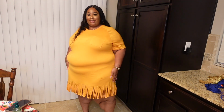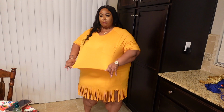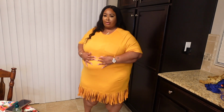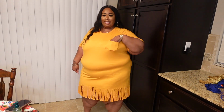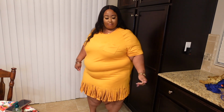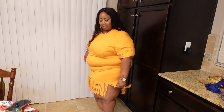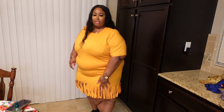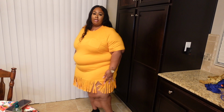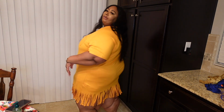But we got a t-shirt dress. Like, it's super soft. Look, stretchy, plenty of room. So it's gonna have give to it. A little pocket action going on right here. I was gonna say pocket rocket. I don't know, I have no idea why. What? It's like literally a t-shirt that has fringes at the bottom. The fringes go all the way to the knee, but it stops kind of short up here, but I would still wear it because I feel like even with the fringes, I'm semi-covered.